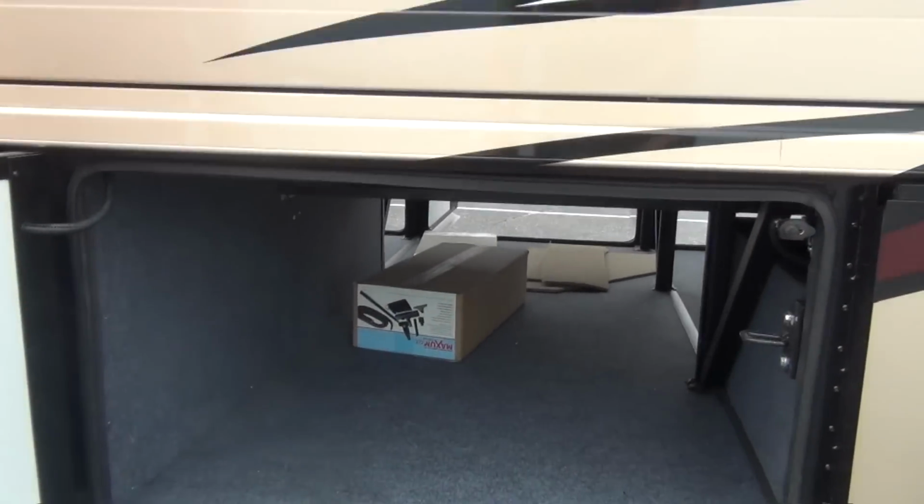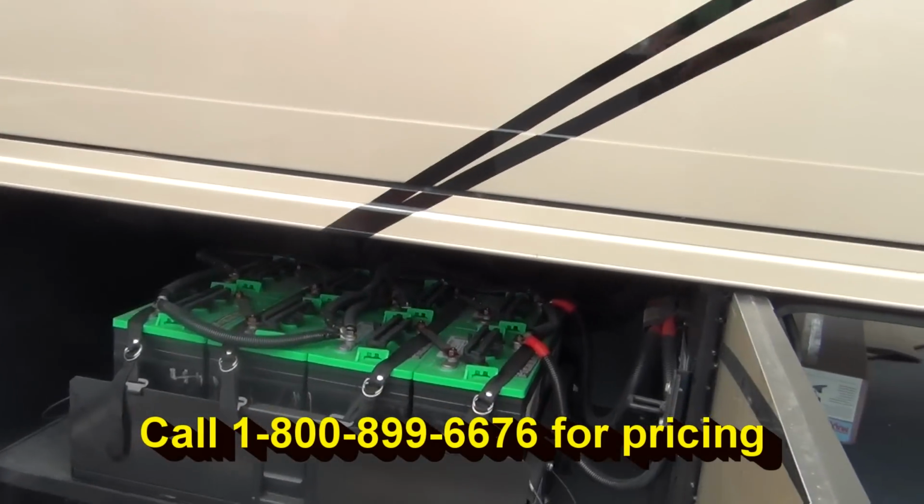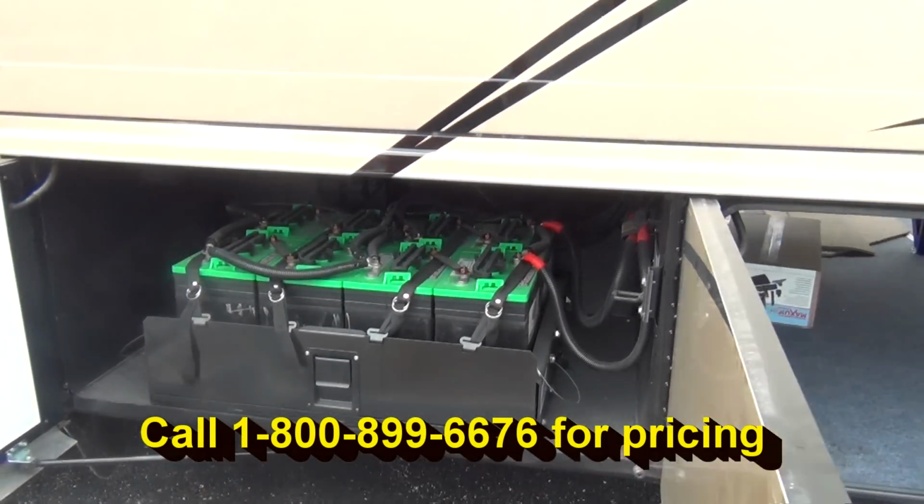More storage and a pull-out battery tray system with your 8 house batteries, because this coach is all electric. Notice at no point did we come across a propane tank. There's a reason for that.